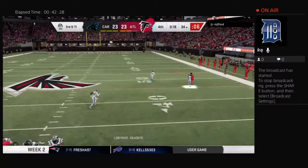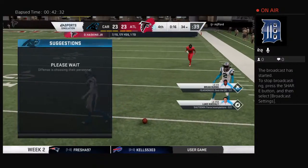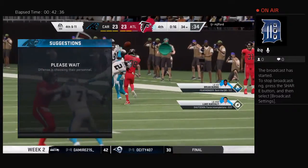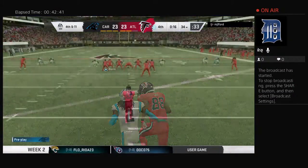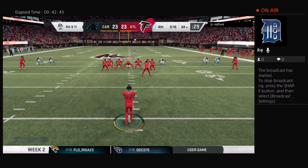Now it's Haskins, and he can't quite pick it. No interception so far. That probably should have been their first, but at least it's 4th down. The Falcons send out their punter as he'll come on to kick this one away.